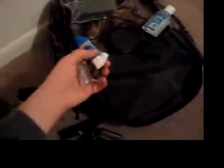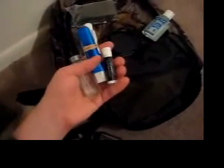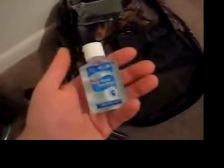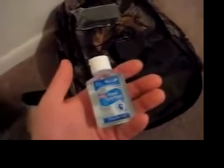I think that health and safety relates a lot to hygiene, so a toothbrush, a small bottle of shampoo, and some chapstick, as well as hand sanitizer. This can be used as your fire tinder. You can use this to get a fire started, and more importantly, keep yourself clean.